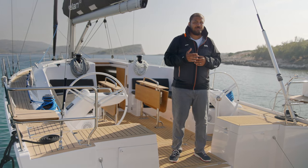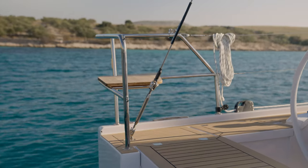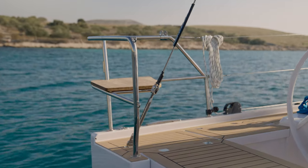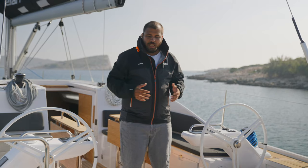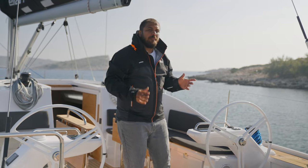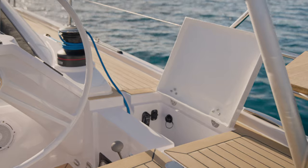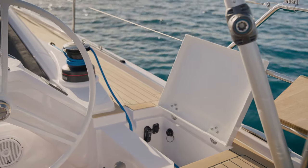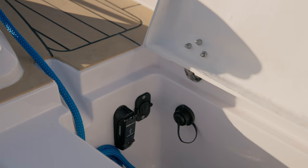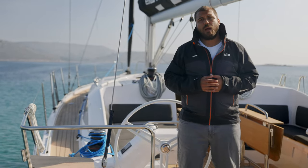Famously, on the Elan Impression line, we also have these pushpit seats that are guaranteed to be the first taken as soon as the yacht starts sailing. Continuing on, we have two lockers on each side of the yacht, meant to store your sheets. On the starboard side, there are also chargers for your 12-volt and USB appliances. On the port side, there are also cables and shore power connection.